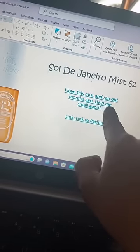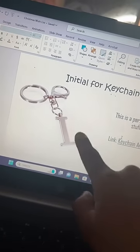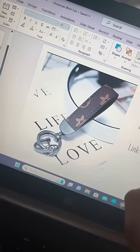I love this mist and ran out months ago. Help me smell good. Link is right here. It's from Amazon. Next, gold initial for my keychain. Perfect stocking stuffer. Next is this Etsy keychain.